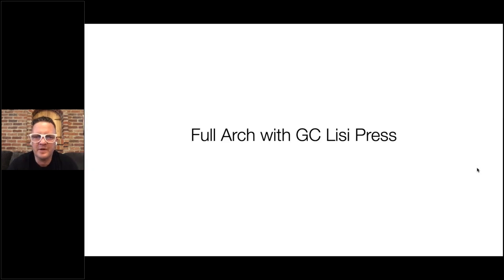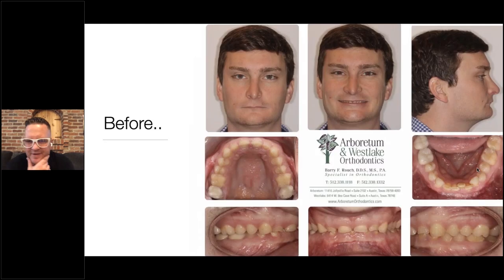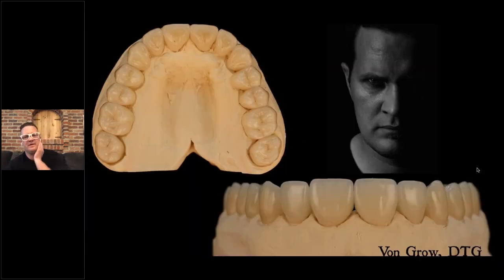Here's a full arch case. You guys got to look at this case when it came to me. I was like, whoa, he's basically ground off. His teeth are just nubs. And you can see from that profile picture what that's doing to his jawline and stuff like that. So I went and did this full arch. We did the upper first, and I layered the front six.